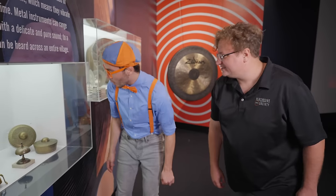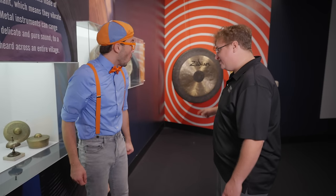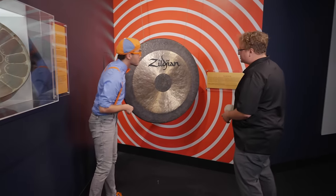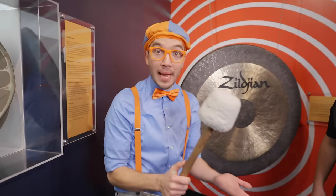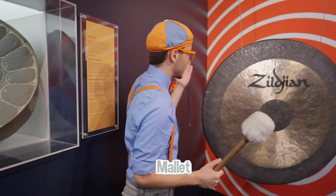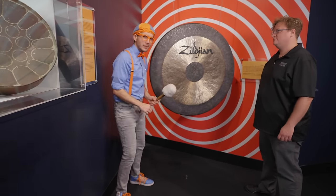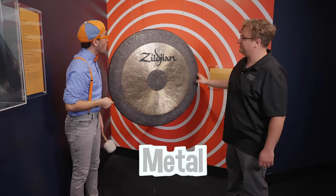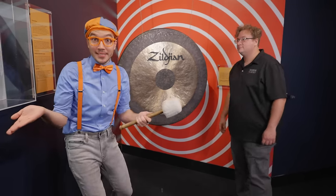Yeah, it is. Wow. Those are some pretty amazing percussion instruments. Do you want to try this one back here? Whoa, that one's another really big one. Let's try it. What's this instrument called? This instrument is called a tam-tam. Hey, and look at this. It has a big mallet just like the gong drum. And the tam-tam is big just like the gong drum too, huh? But is there something different about this one? Yeah, it's made entirely out of metal. It's just like the gong drum, but because it's made of metal, maybe it'll sound different.